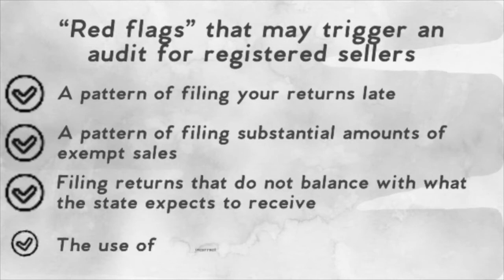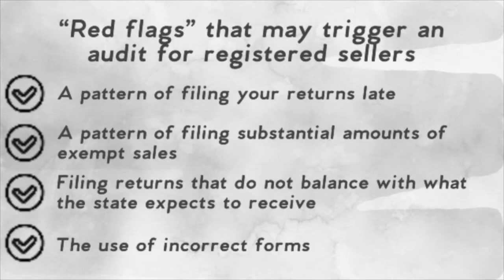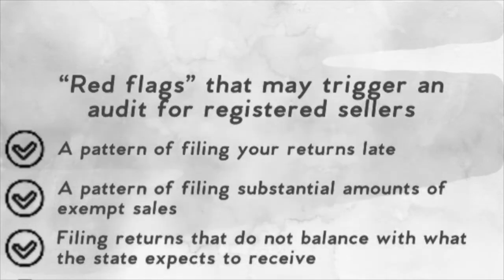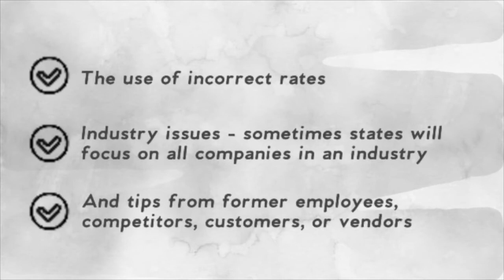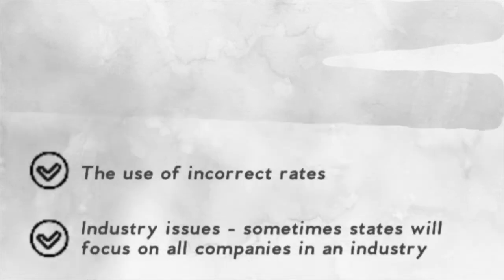Some of the red flags that may trigger an audit for registered sellers include the following: a pattern of filing your returns late, a pattern of filing substantial amounts of exempt sales, filing returns that do not balance with what the state expects to receive, the use of incorrect forms, the use of incorrect rates, industry issues. Sometimes states will focus on all companies in an industry, and tips from former employees, competitors, customers, or vendors.